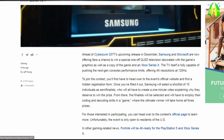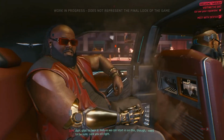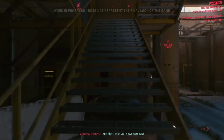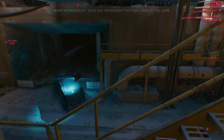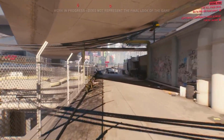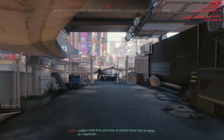Here, let's go into what it says here. Ahead of Cyberpunk 2077's upcoming release in December, Samsung and Microsoft are now offering fans a chance to win a special one-off QLED TV decorated with the game's graphics, as well as a copy of the game and an Xbox Series X. The TV itself is fully capable of pushing the next-gen game console's performance limits, offering 4K resolution at 120 Hz. Pretty nice. So it says to join the contest, you'll have to head over to the event's official website and find a hidden registration form.